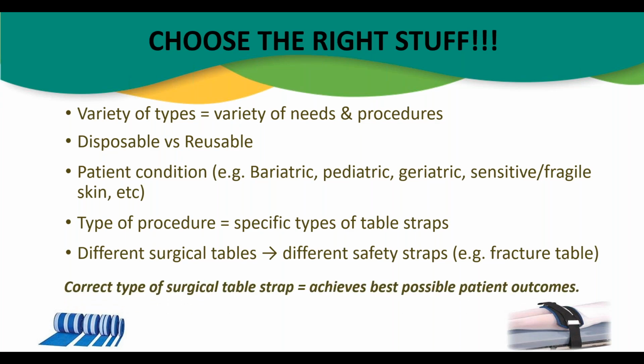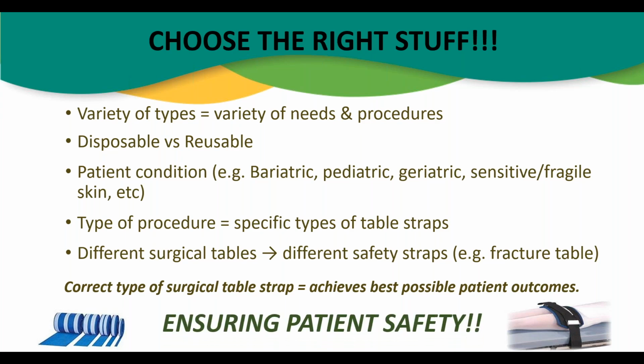So the correct type of surgical table strap achieves the best possible patient outcome. Once again, ensuring patient safety. That's what we do, day in and day out, for every single patient.